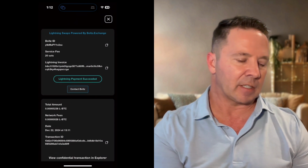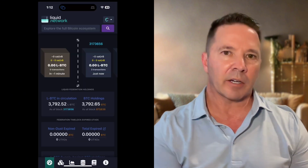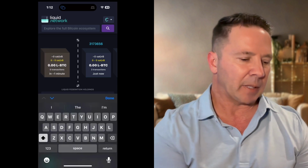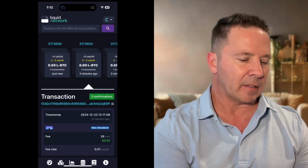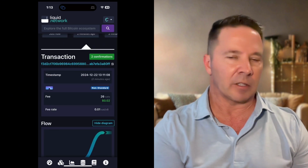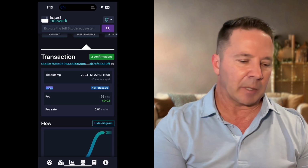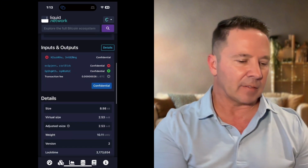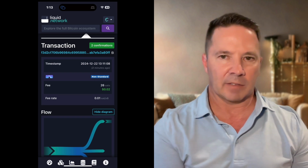But there's a transaction ID. I'm going to copy that, and then we're going to go to the Mempool Explorer and see what that looks like. All right, here we are in the mobile application for the Liquid Network Mempool Explorer. I'm going to paste that transaction ID in here and see if we can find it. There it is, and it is in the second block. It is almost complete, or confirmed, excuse me, and you can see the fee was 2 cents. The fee rate was 0.1 sats per VByte, 0.01 sats per VByte. So what would be the total cost of a $5 transaction with a 26 sat fee, 2 cents, be $5.02?